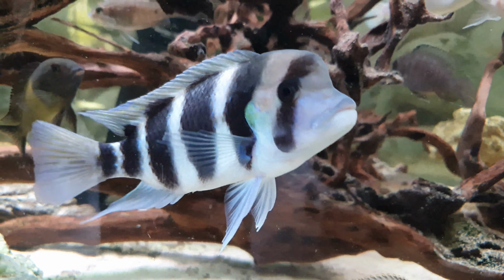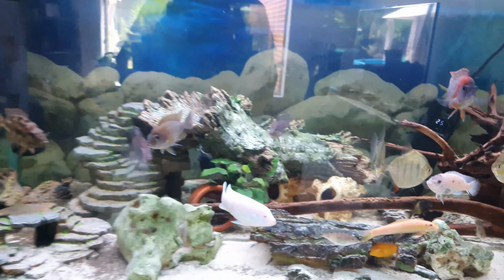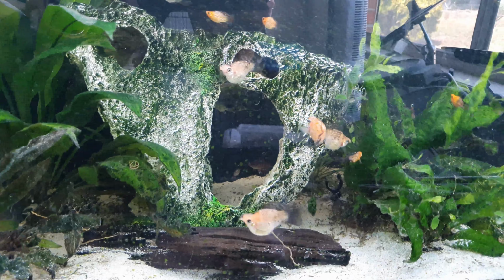This guy's pretty cool as well. All different sorts. This is my little cleaner. He keeps everything nice and clean for me. His name's Bert. A few of them have got names, not all of them. It's a dolphin cichlid. You can see the resemblance, obviously. And this is Casper, for obvious reasons. But if I stand back and just show you this tank, it is huge. It is massive.